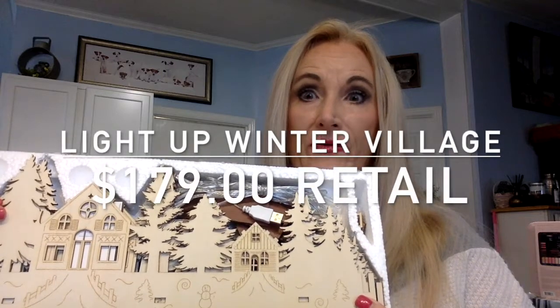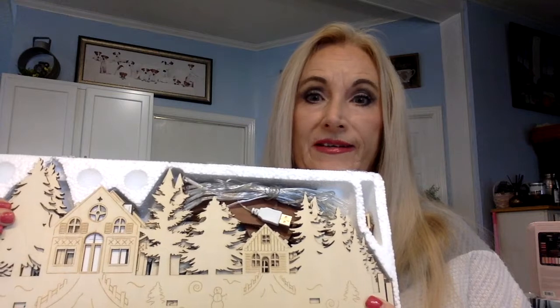This is a little Christmas town. Yes, I'm going to have to get that book so I can show it to you. See the lights? You see that little plug? This little town you can put around your tree or somewhere in your home, and it lights up like a little village. And I think I seen them show it around a Christmas tree. It was so beautiful. Oh my goodness.